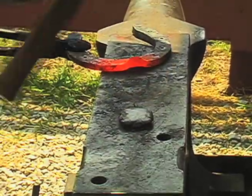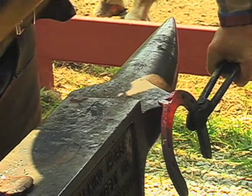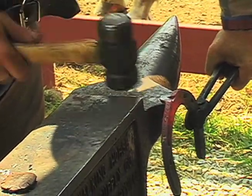I saw you shoeing earlier, and I saw pieces of metal on the sides of the actual shoe. What are those for? Those were clips.